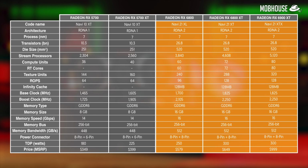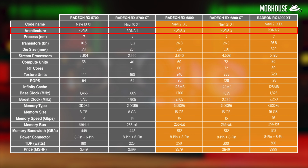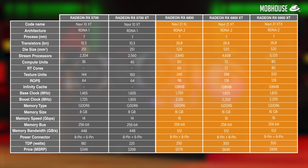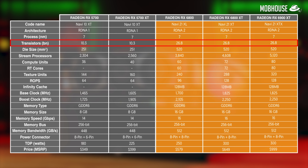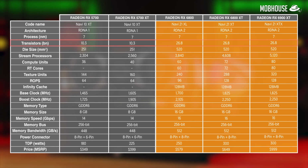Taking a deeper dive into the specifications, these new cards are built on AMD's latest RDNA 2 architecture and should deliver much higher performance and power efficiency even if still using the similar 7nm process as the previous generation. Also, we're getting smaller and more than double the amount of transistors in the new chips, which again should help with power efficiency.